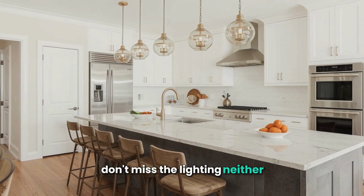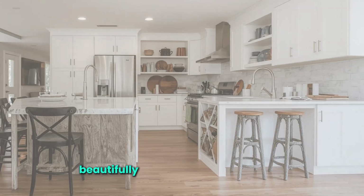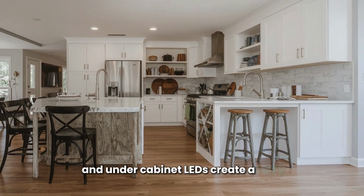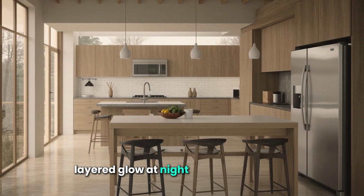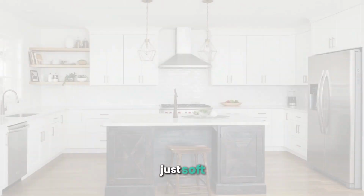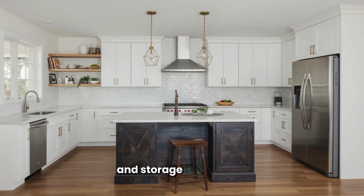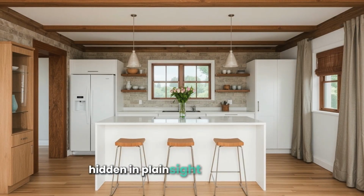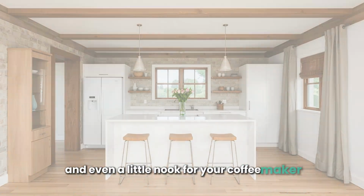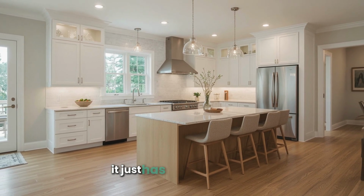Don't miss the lighting either. This kitchen uses a mix of natural and artificial light beautifully. Big windows let in daylight, while pendant lights and under-cabinet LEDs create a cozy, layered glow at night. No harsh shadows, no cold blue tones. Just soft, flattering light that makes everything look better. And storage? It's all there, hidden in plain sight. Deep drawers, pull-out shelves, and even a little nook for your coffee maker. It's proof that smart design doesn't have to be flashy. It just has to be thoughtful.